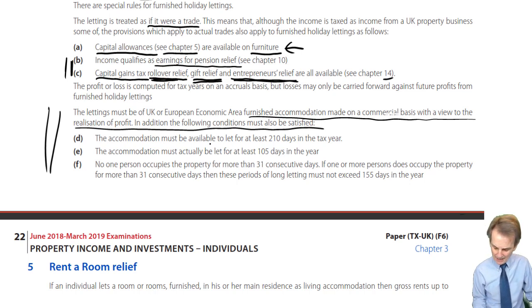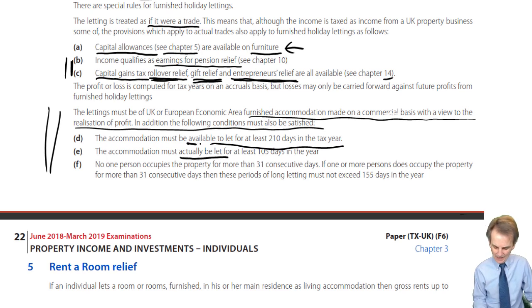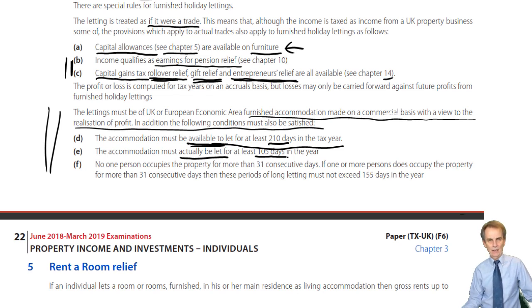The accommodation must be available for letting for at least 210 days in the tax year. Must actually be let, so available to let for 210, actually let for at least 105 days. If we're below that level, even though it's a furnished holiday let, you won't get this taxation treatment. And again, the idea is that it's a holiday let. So people come in for relatively short periods of time. Not like 6 months, or with a student maybe 6 months, 9 months there.